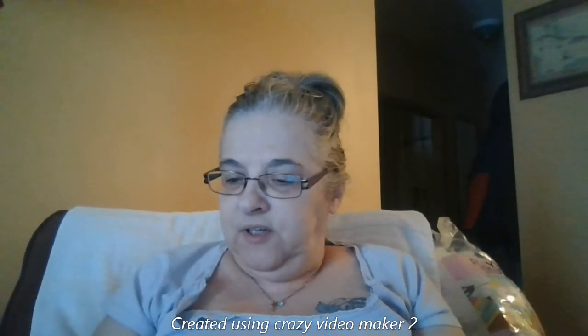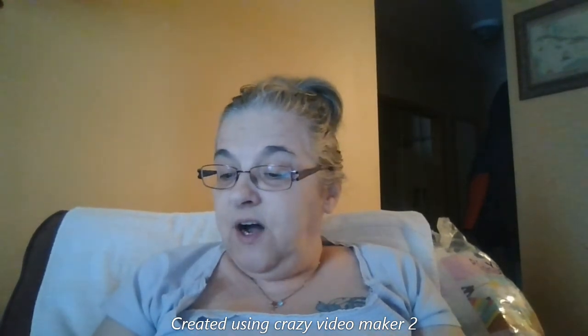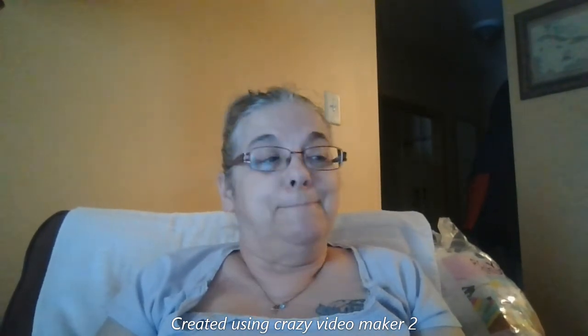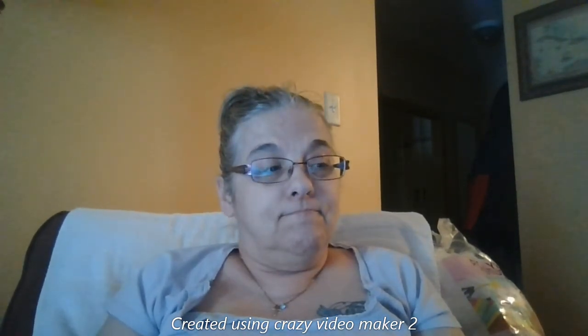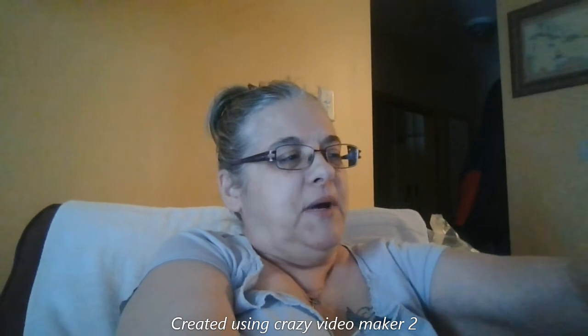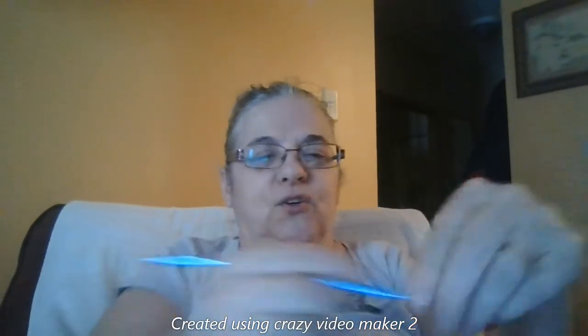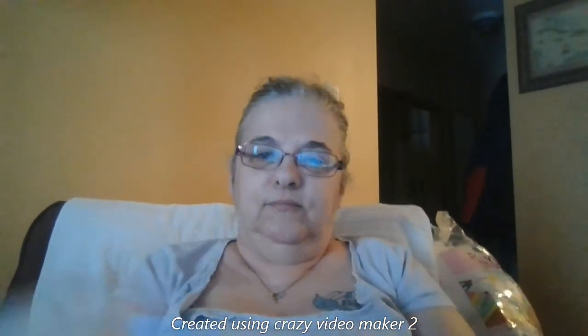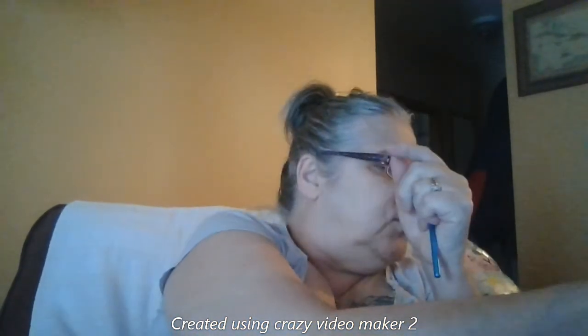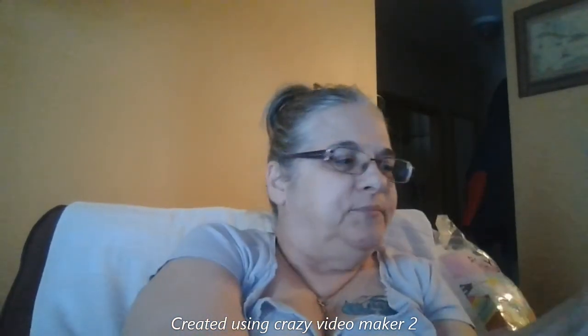Number 5. Does your style of hook dictate how you crochet? I don't think it does, because like I said, I use the pencil grip. So pretty much on all my hooks would be the same pencil grip. So no, it doesn't.